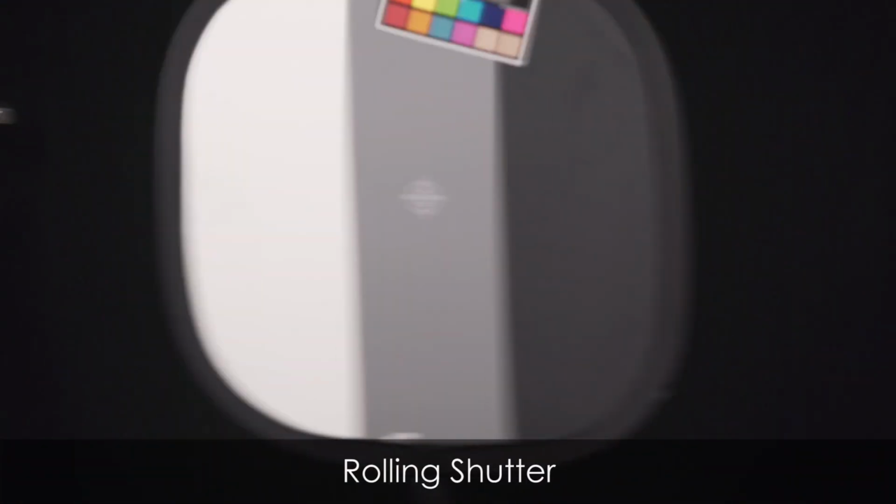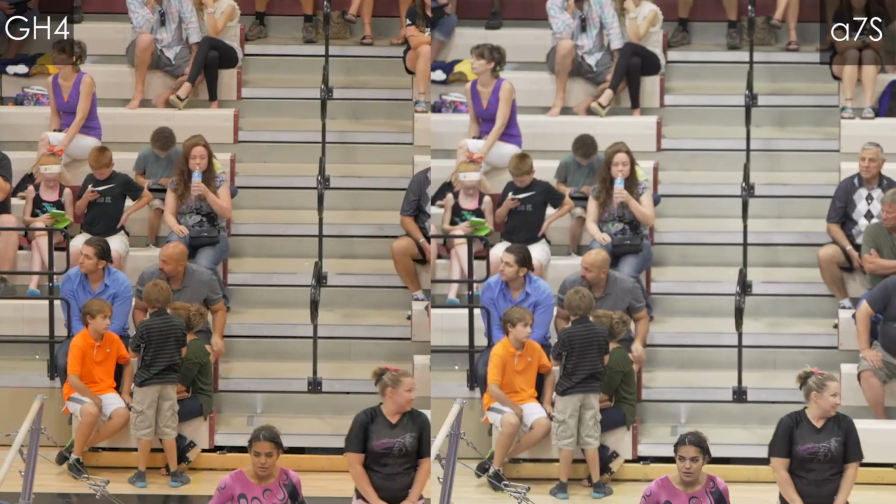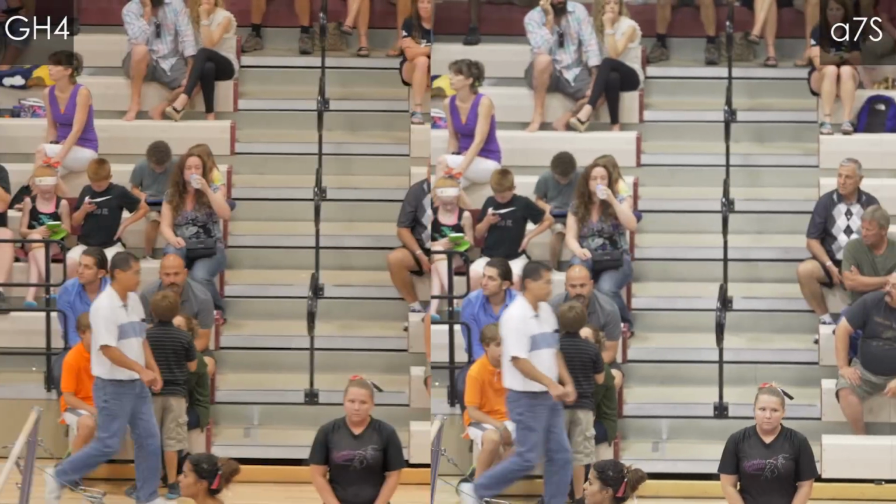All right, next up I want to talk about rolling shutter. I think a lot of people have shied away from this camera because of the rolling shutter. So I want to go ahead and show you some examples. Right off the bat, here we go. GH4 on the left, 4K downsampled, and the A7S.